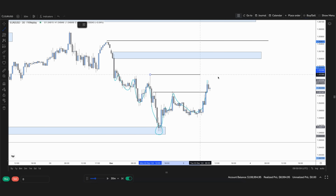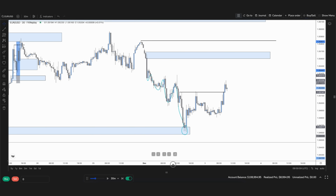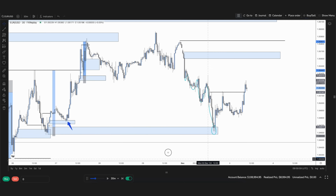But if we wait for a break of this high, it's going to take a while. And realistically, I've got everything I need to trust my bullish bias. We're moving predominantly bullish on these higher time frames. We've just filled a significant area of imbalance and retested a very significant demand zone.